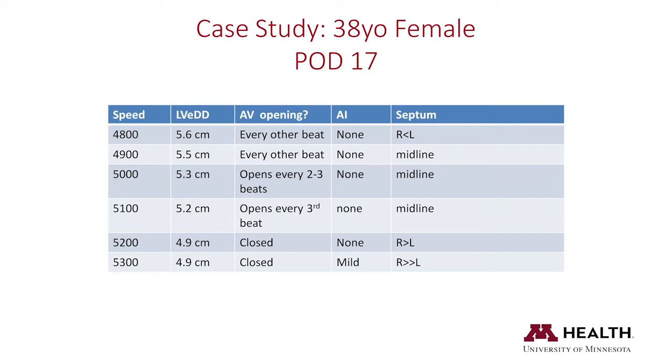So as you can see here, at a speed of 4,800 RPMs, her left ventricle is getting bigger again, back to almost pre-implant, 5.6. Her aortic valve is opening every other beat, so a little too frequently. No AI, of course. But her septum is bowing from left to right. Those angles don't make it easy. Left to right. So now her LV is big, her RV is fine. We're going too slow.